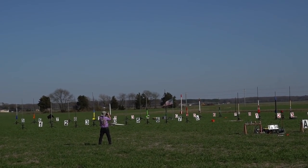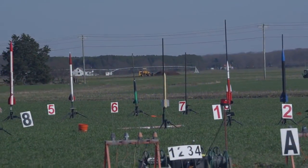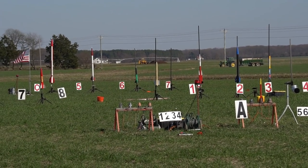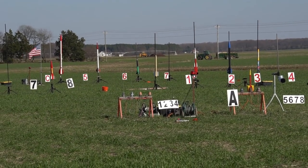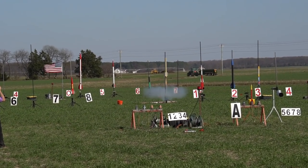All right, let's move over to 6. A little squirrely. We have Simon J again, flying on an I-170, going in 5, 4, 3, 2, 1. All right, got that one up nicely. Arcing over.